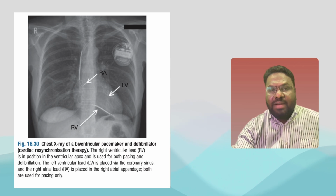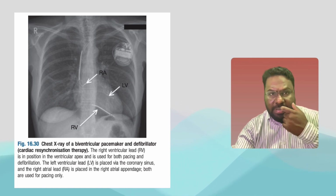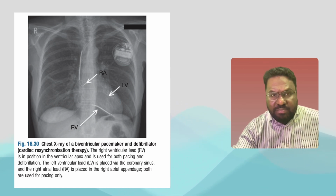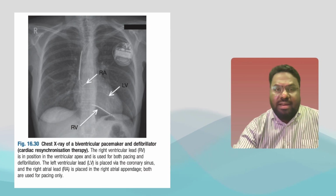So we have got a biventricular pacemaker and a defibrillator. This is the defibrillator here, and the pacemaker probes are coming up to the ventricle here, interventricular septum here. So this is one pace lead, and this is another one which is coming into the atrium. So we have got the right ventricular lead in position in the ventricular apex, and it is used for pacing and also defibrillation. Whereas this is the right atrial lead, helping in pacing the right atrial appendage.